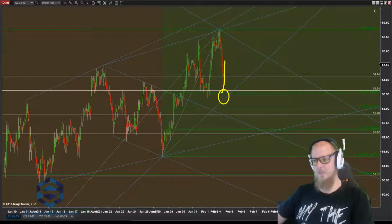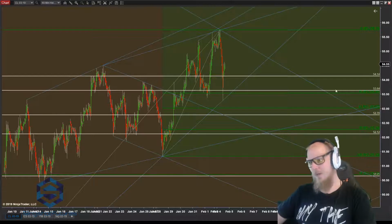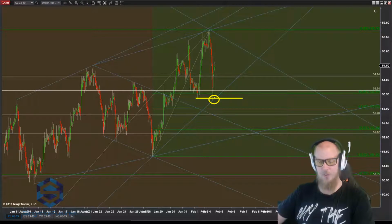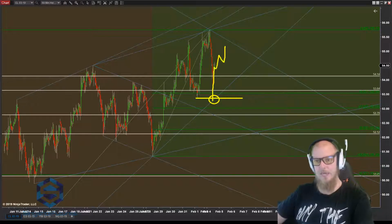If you're counting off of that horizontal support at 53.64, it's already up almost $1 from that point. Pretty hard to disagree with that kind of movement. And really now the big thing is simply the fact that we have a trap low, a very obvious trap low, and the buyers are attempting to rally higher.